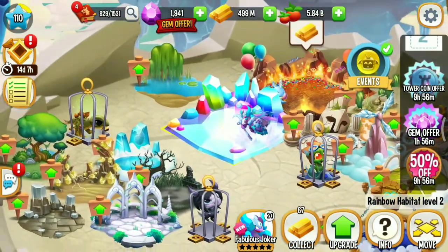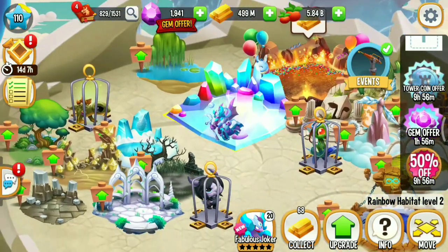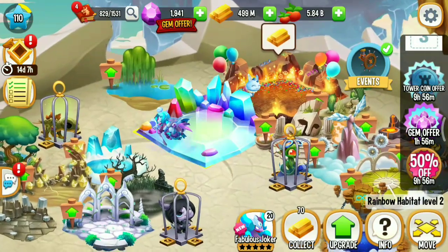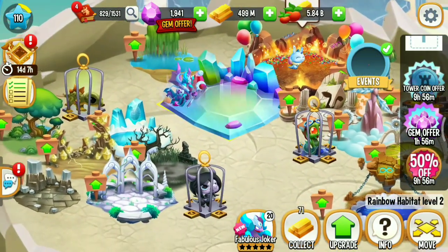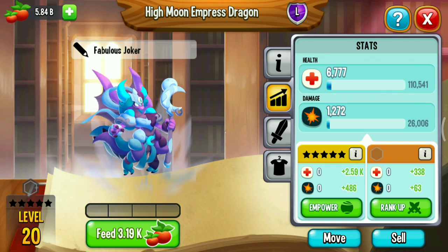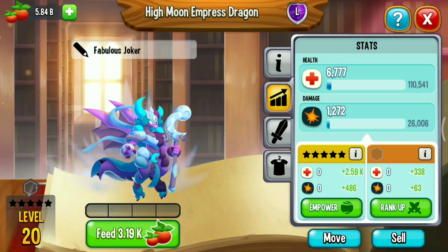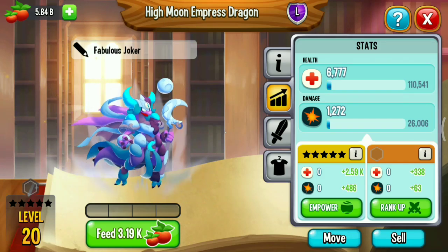The new upcoming heroic event is coming to Dragon City soon. This heroic event will begin on the 8th of July 2021, and you can get a brand new High Moon Empress Dragon as a reward. And this is the style and animation of the High Moon Empress Dragon.